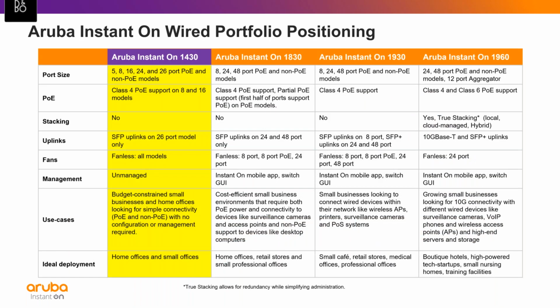And this is another great chart that really shows the 1430 in comparison to some of the other products within the Aruba Instant On portfolio. Obviously, the key difference being unmanaged. All of the models within the 1430 are fanless, as we talked about. Within the other products, there are some fanless products within those portfolios as well. But a couple of the key things that I really wanted to point out here are the actual use cases and where they fit, right? Remember, we're targeting small businesses and home office, and those are the ideal deployments. However, with these other products, you can see what the recommendations are for ideal deployment.